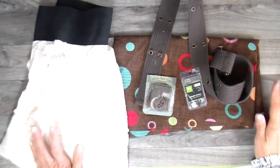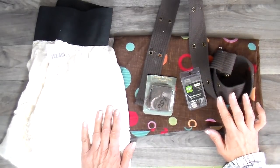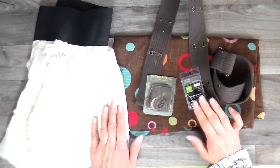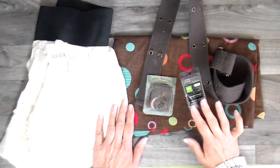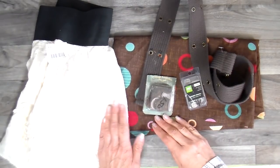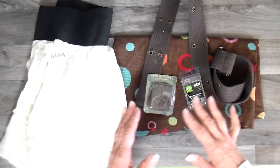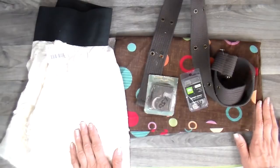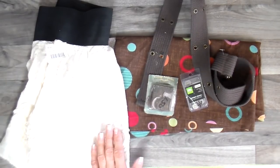It's Julia, and I am back with another upcycled treasure haul. This is a series I'm doing this year where I go into a thrift store and find a few items and show you those items, and then come back a few days later and show you what I've been able to create out of the items. And this time I picked up 4 or 5 different things.